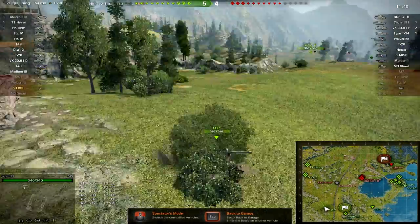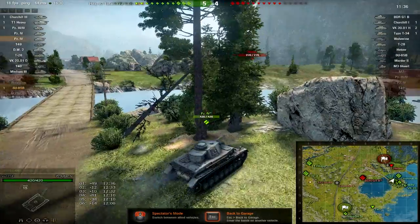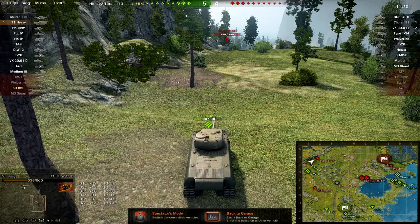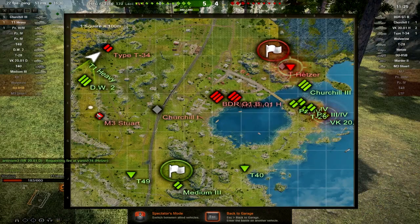Damn. What are you doing, Mr. T-49? I really do wonder when you get people like that who camp out at the base when really they should be on the front. Oh, so there's where that camping person was. Hang on, mate. I'll just... Oh, come on.